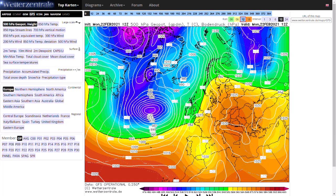So currently we're having a look at the GFS, and you can see we've got these long fetch southwesterly winds, and we've had weather fronts through the country today, bringing quite a lot of cloud. It's brightened up from the west.